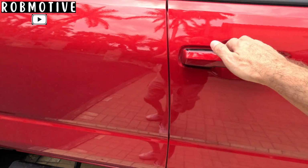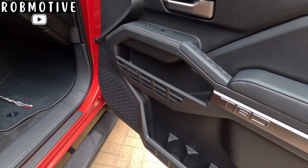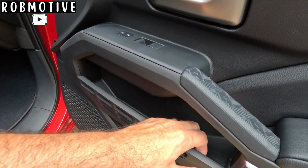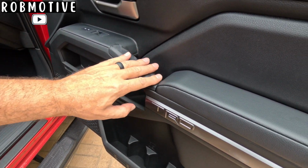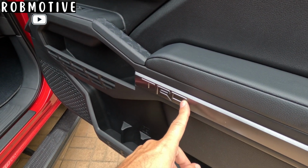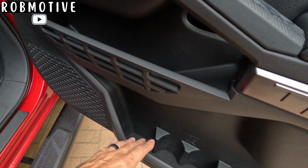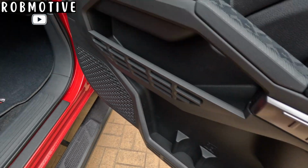Let's go ahead and take a look inside on the passenger side. The new doors, we've got new slots for stuff here, of course. New kind of embossed or textured handle, I guess, to grab onto. The TRD lettering in the sides. And room really for 3 bottles down here, as well as a little ledge for storage there.